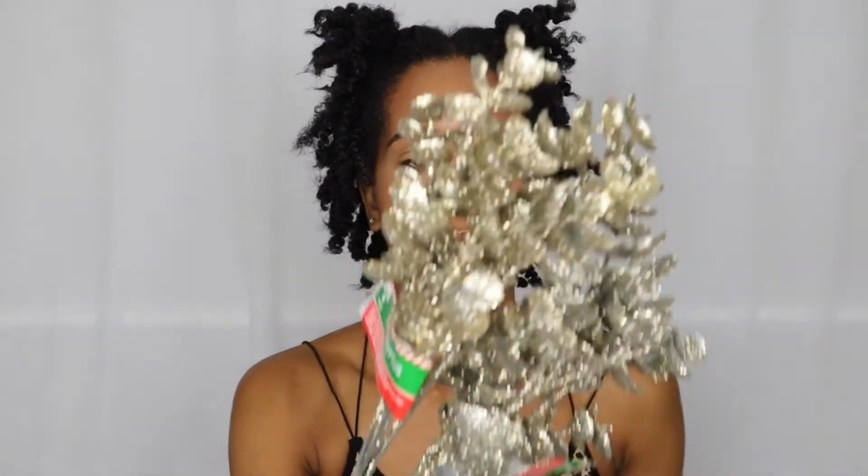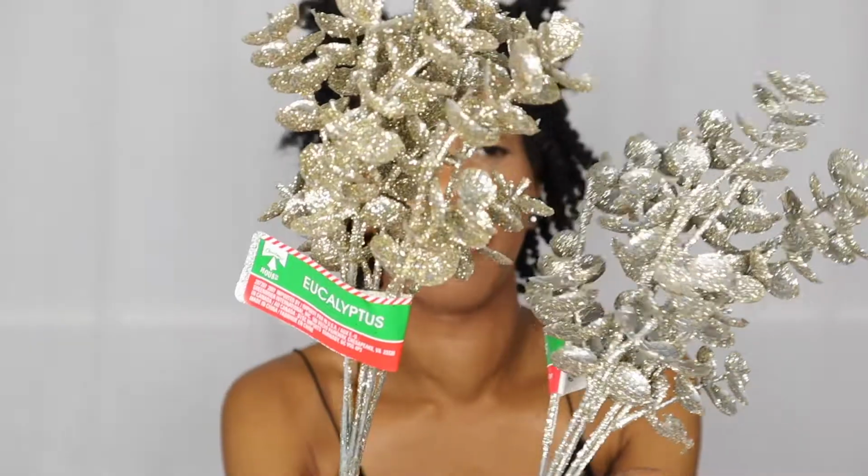And then I got some floral arrangements. So I got like little eucalyptus, and they're spray painted with gold, and have little glitter shimmers on here. So I got that.